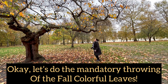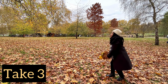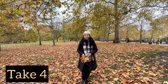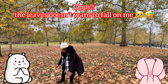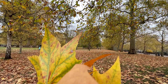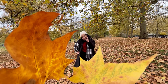Okay, now let's do the mandatory throwing of the fall colorful leaves. Take one. Take two. Take three. And take four. Check.